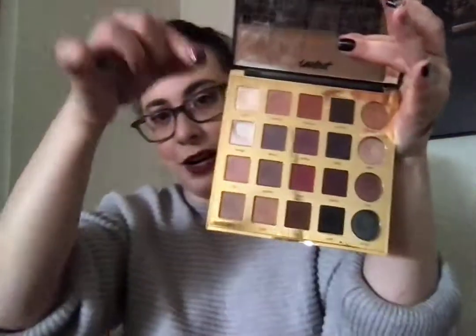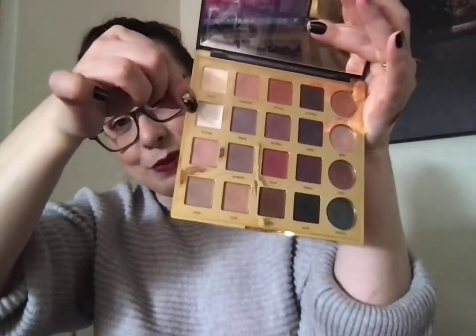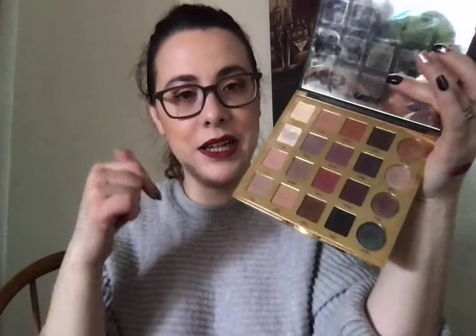Tarte, I only have one palette of theirs, the Tarteist Pro. I really enjoy this one. I haven't pulled it out in a while, so I think I'm going to pull it out. I have hit pan on one shade. I love this one as a brow bone highlight and an inner corner highlight. It's really dirty, sorry. These shimmers aren't quite as impressive, but they work a little bit better if you use your ring finger or just your finger to apply them. So I really enjoy that one.